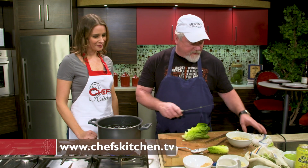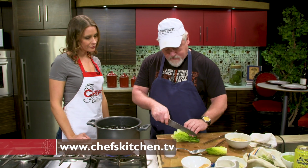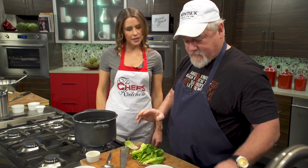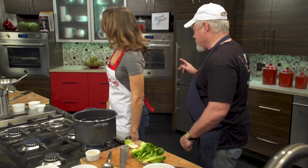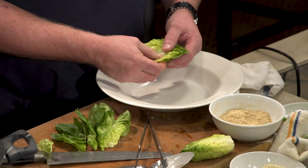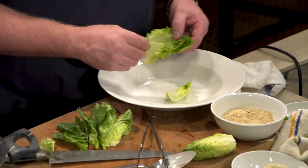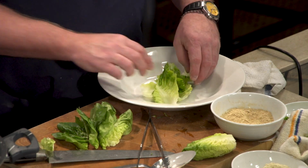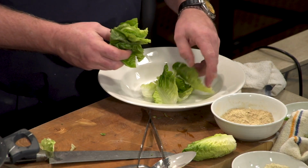With these, I don't really like to mess with them too much. I kind of like to leave them a little bit so that with a knife and fork you're kind of doing that. Nice bite. So I'm going to grab the plate. I'm going to place them first, and then put the dressing. They're like little cups. These are really cool.